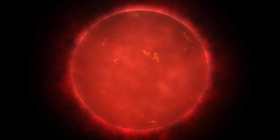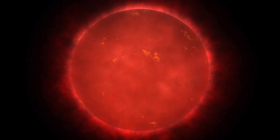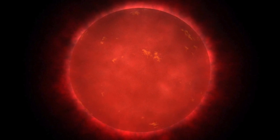Their low surface temperature in the range 2300 to 3500 Celsius is what gives them their reddish colour, while their combination of low temperature and small surface area results in them being very faint.